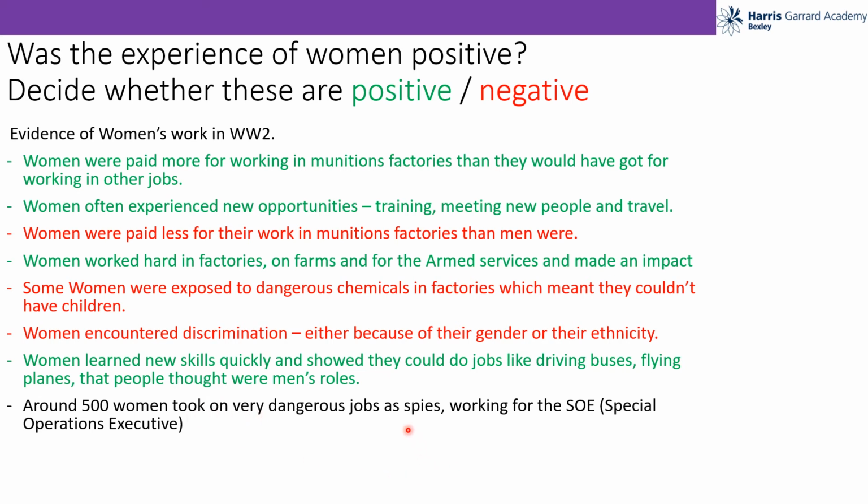But the positive side of things is that women were doing jobs such as being a spy for the Special Operations Executive, such an important role. And especially, a job as a spy is usually a man's job, so I suppose barriers were being broken down at that time. I don't know, what do you think? What do you think this should be? Should it be red or green?